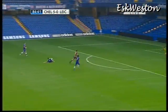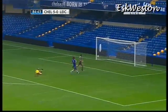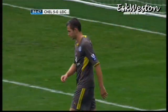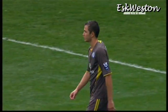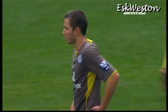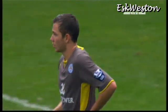Could be a chance here. Hopper's in on goal for Leicester, and they do have one back. There's no clean sheet for Chelsea. Hopper with a smart finish, and he has had a few chances. Probably just about deserves his goal. And it's Chelsea 5, Leicester City 1.